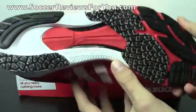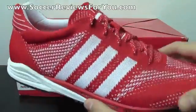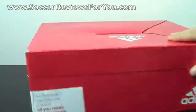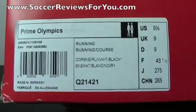I think the lawsuit is still ongoing, and I don't know the exact details. Nobody really does, but that's basically what happens, and that's how I got these shoes. But that's enough about the shoes and the story, and how I got them, I'll show you guys the box really quickly. You can see that the label was actually double labeled here.